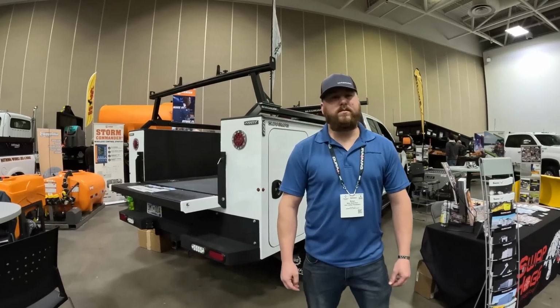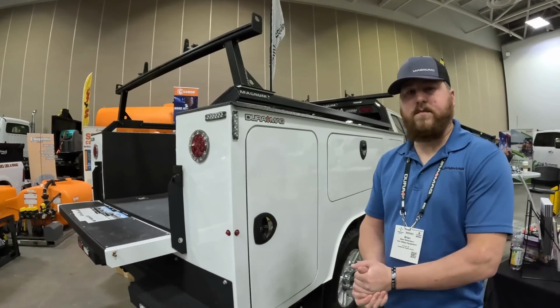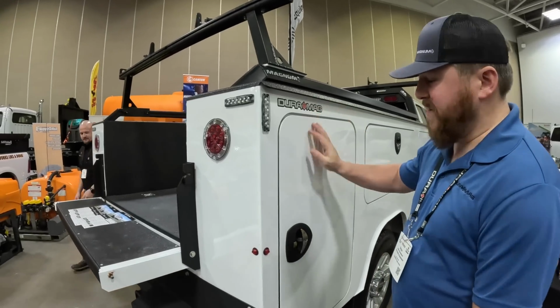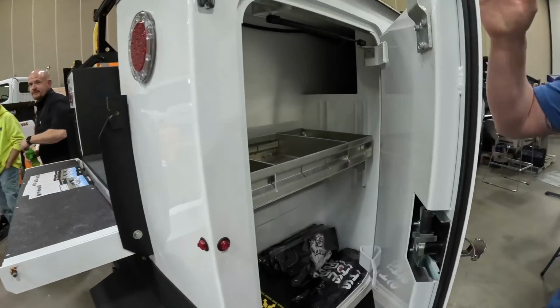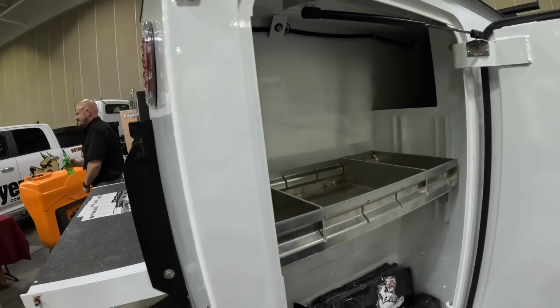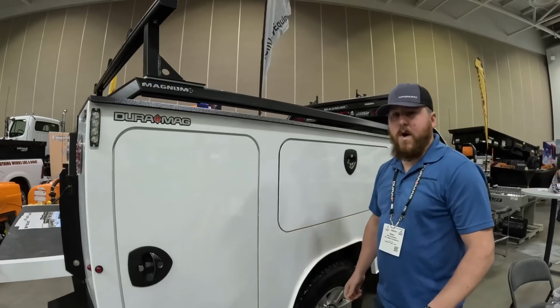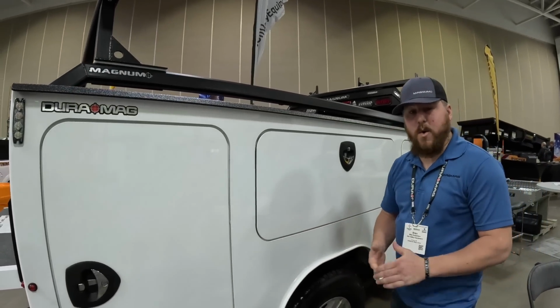All right, guys, we've got Brian with Duramag and Magnum racks. So tell me about these truck bodies, will you? So today we have our service body on display. It is all 3/16 aluminum. It comes standard with gas door struts as well as compartment lighting. Again, all 3/16 aluminum, powder coat finish, white, red, black, standard, no upcharge.